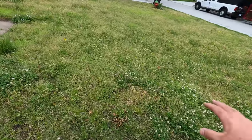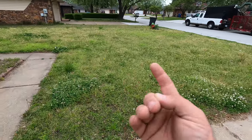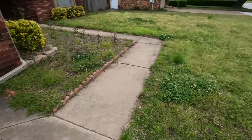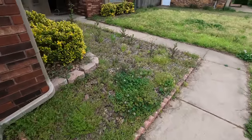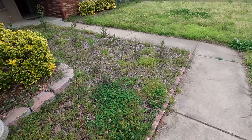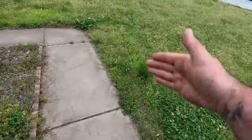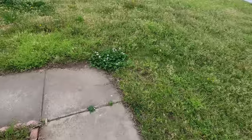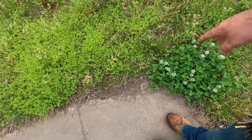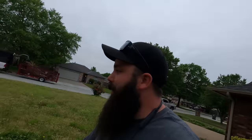The only thing I see in here that I'm not a big fan of is poa annua. It strings up underneath the blades, kind of twists up. It doesn't really cut very well. The beds definitely need some love. I'm just going to run the weed eater over it. They'll need to come back in and put some mulch in. We're going to go ahead and drop some edging and get this cleaned up. You can see right here, it's real dark. This is a spot where water pools up. It's not too crazy, but it's early spring and it's getting there.